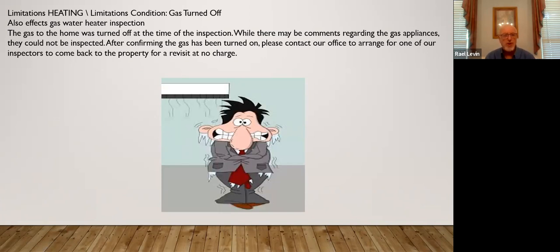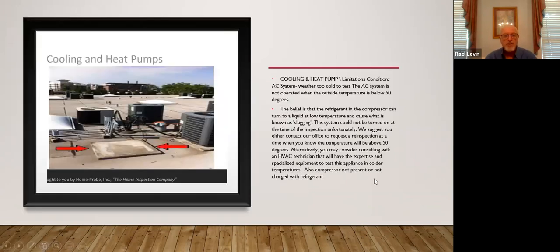The gas was turned off. So it also affects the water heater if it's a gas unit. The gas to the home was turned off at the time of the inspection. And while there may be comments regarding the gas appliances, they could not be inspected. After confirming that the gas has been turned on, just contact our office to arrange for one of our inspectors to come back to the property for a revisit, and that would be at no charge.